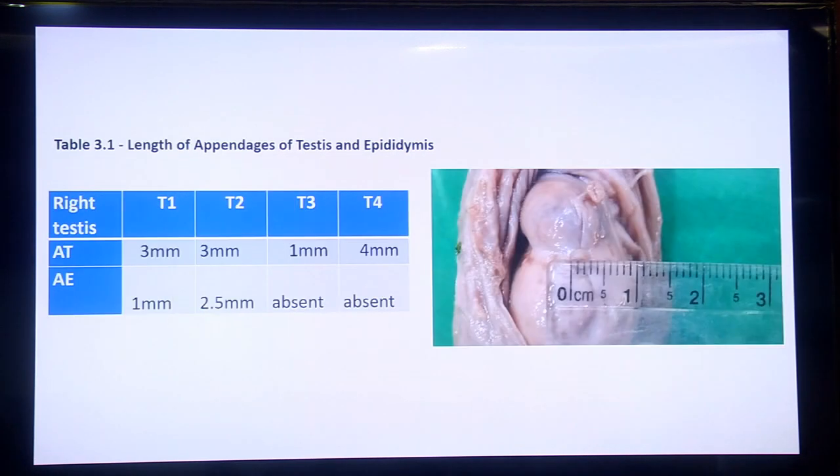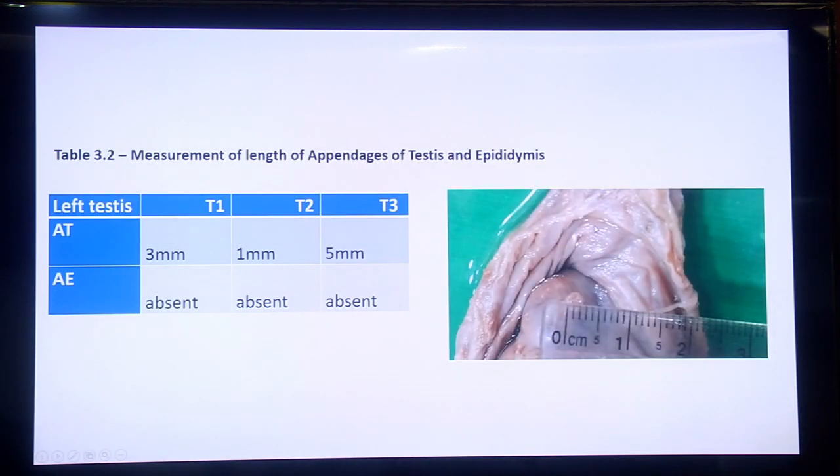Then we move on to the length of appendages of testis and epididymis. We measured it using a meter scale. That's the right testis. First testis is 3 mm, second is 3 mm, third is 1 mm, and fourth is 4 mm. And the appendix of epididymis is 1 mm and 2.5 mm in the first and second testis respectively, and in the third and fourth testis the appendix of epididymis is absent. And these are the measurements of the left testis. Okay, let's go.